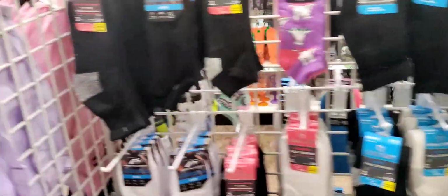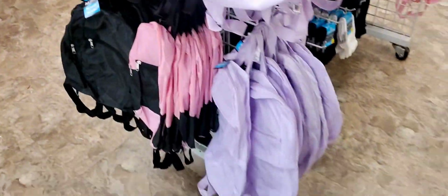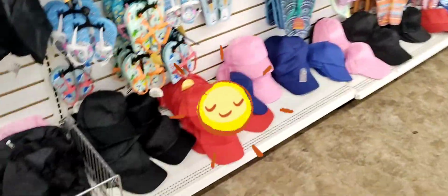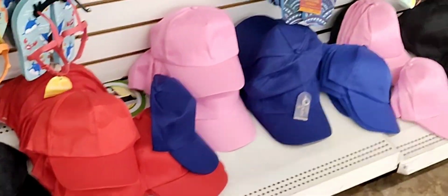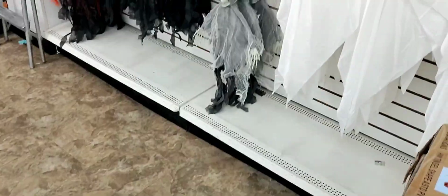So, and then more socks. And then more bags. They have the cutest colors, right? So cute. They still have flip-flops, even though it's the end of summer, and they've got summer hats. So, we're still needing them here in Texas. I don't know about you guys in other parts of the world, but it is still hot as Hades in Texas.